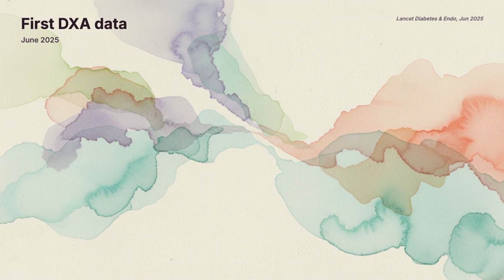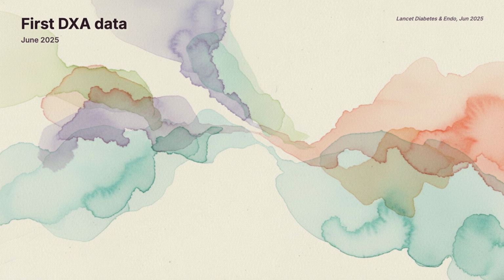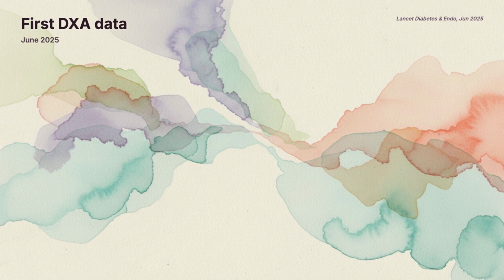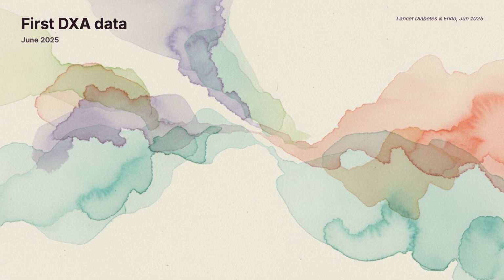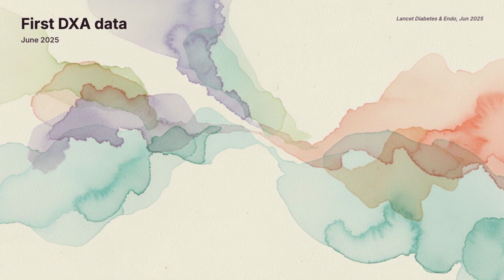Theory is one thing, data is another. For 2 years, every Retatrutide trial reported only total weight loss. No body composition, no way to know how much of that weight loss was muscle. Then in June 2025, the first real answer arrived.